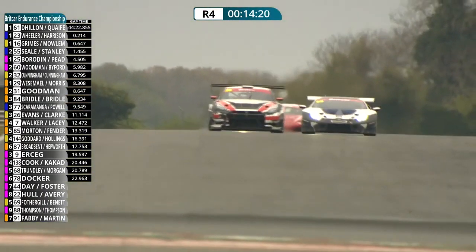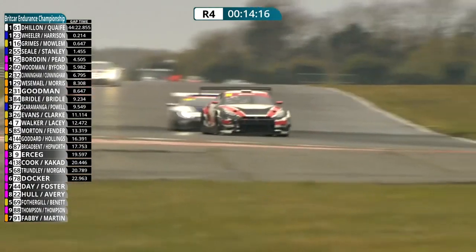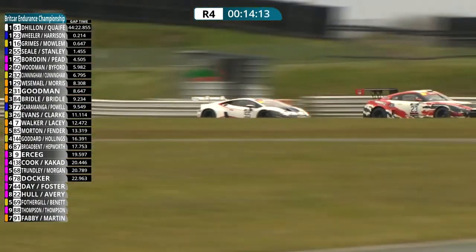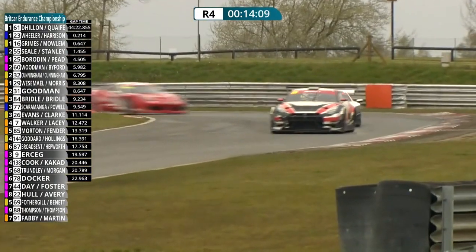Here comes the Lamborghini. Look at it, menacing there. Almost like a shark's mouth in the mirror of the big Nissan. Down towards Brundle. Is he going to get him? No. Danny Harrison holding off. This is good driving by the reigning Britcar Endurance Champion. Now the Lambo tries again. Nearly clips the back of the Nissan.